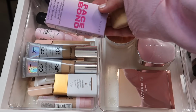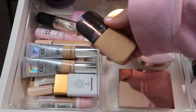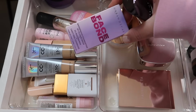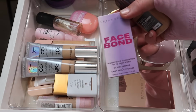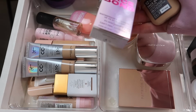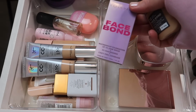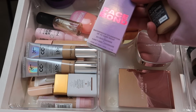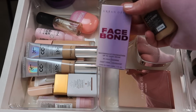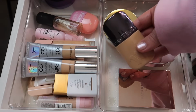And since I have this shade here, which is shade 12, that works for me, I think I'm gonna keep this one and I'm going to declutter shade 15. I'm gonna see if this shade works for my mom. This is a full coverage foundation that is supposed to last all day but also be natural. It's a waterproof foundation and it has niacinamide in it as well, which is awesome. So I'm gonna declutter one of these foundations and this is gonna go back in the makeup collection.